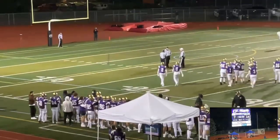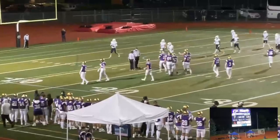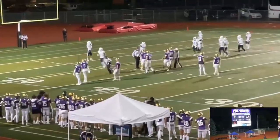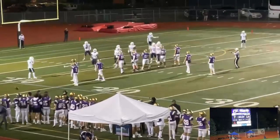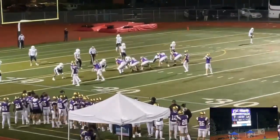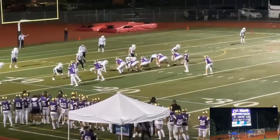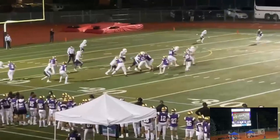Once again, third and five from the 13-yard line. See if Lambkins have a good play to at least get a first down. They're going to have trips to the bottom of the screen. They have Cottingham open on the wide right. They're going to throw a jump ball to him.